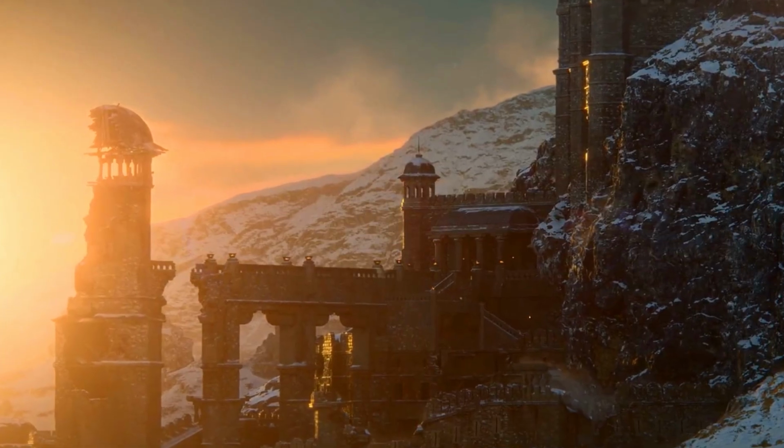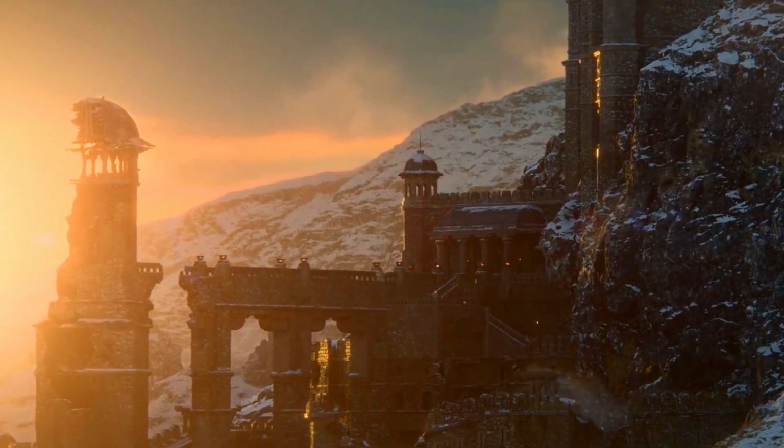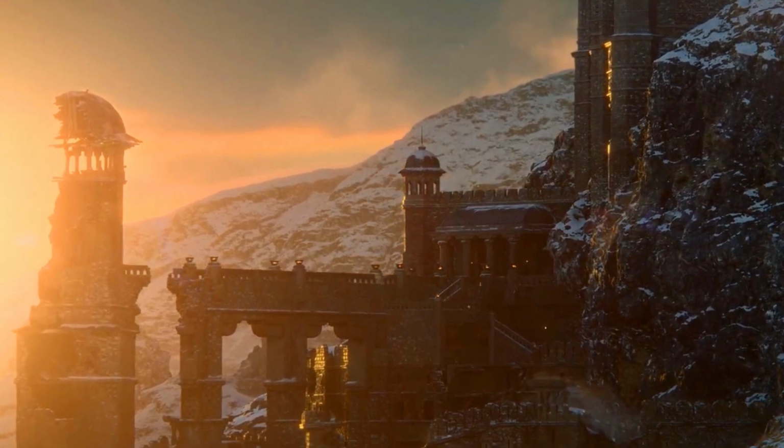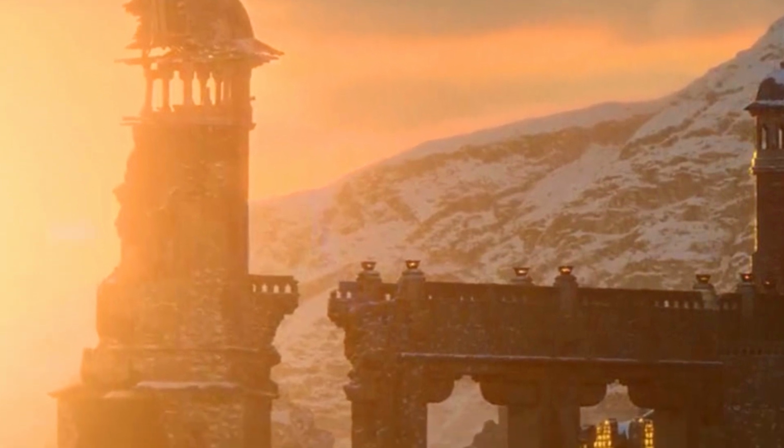Let's take a closer look at the image. What are we seeing? First of all, a stunning shot. Probably the best looking one, visually speaking. Love the sunset and the contrast. A fortress nestled in the mountains, surrounded by snow. That broken tower reminds me of the place where the Witchers live, where Geralt took Ciri.